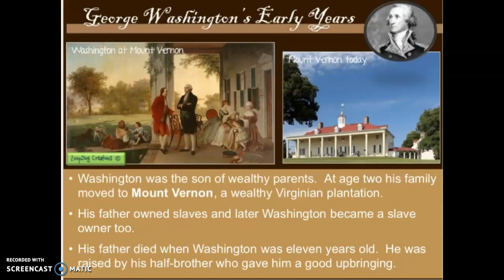But first, let's look back at Washington. Who is this guy? Well, Washington, as some of you probably already know, comes from a wealthy family. His father was a wealthy plantation owner. His father owned slaves. That's kind of important because later on in Washington's life, Washington will also own slaves. Actually, his best friend, who he goes horseback riding with every day, is a slave as well. Now, his father dies. His half-brother kind of raises him, does a good job of raising him, and he has a pretty good upbringing.